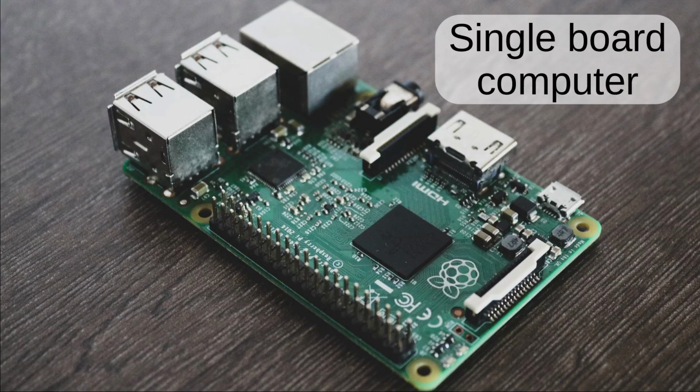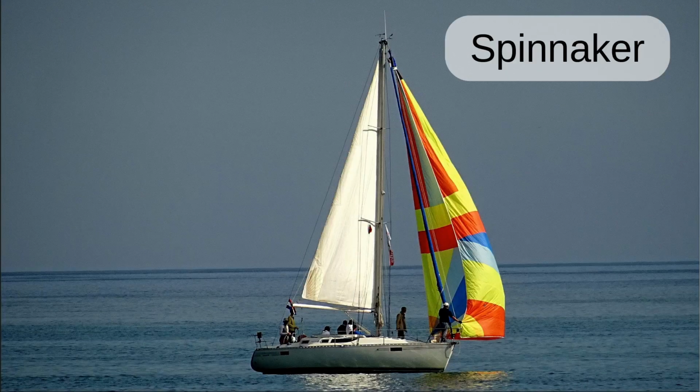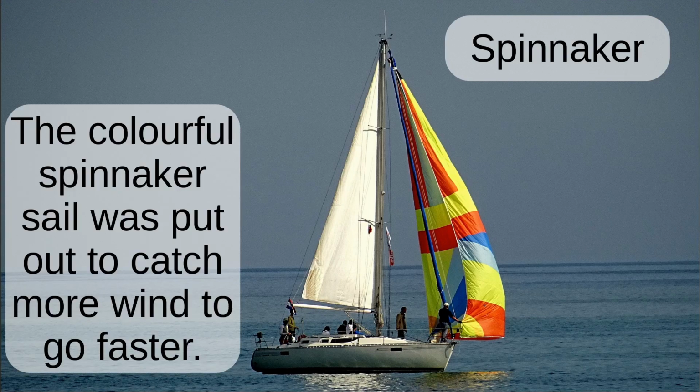Single board computer. This computer has a network card, USB ports, headphone jack, and HDMI output all on one circuit board. Spinnaker. The colourful spinnaker sail was put out to catch more wind to go faster.